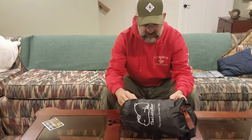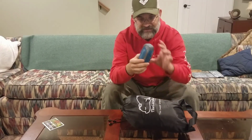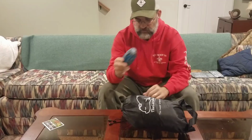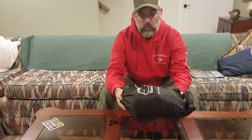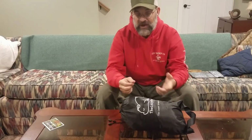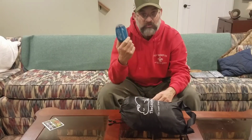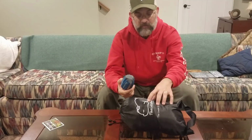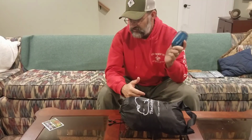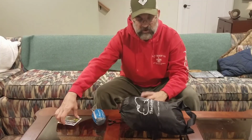Compare that to my Sea to Summit Aeros Pillow Ultralight. That's how big it is. So it's tiny. Another thing is the weight. The manufacturer says it's 14 ounces. I weighed it at 12.2 ounces compared to 2.2 ounces for the Sea to Summit pillow. So quite a bit of difference there. This is almost a pound. This is 2 ounces, nothing. So those are some differences.